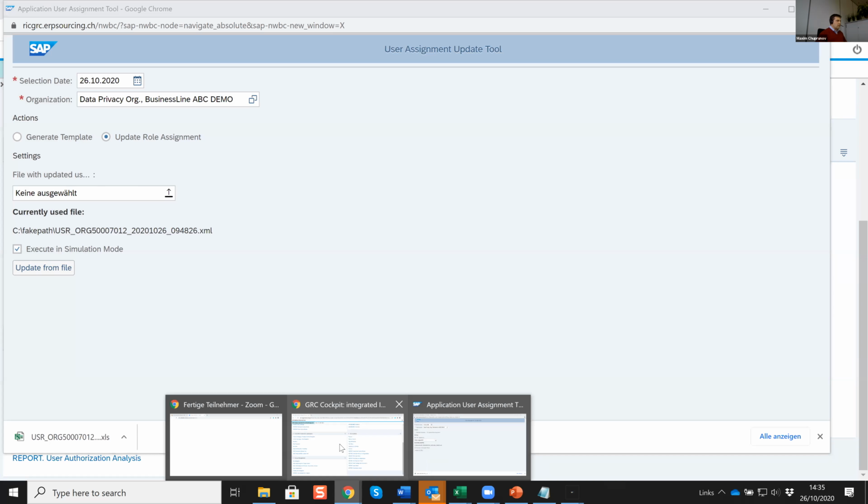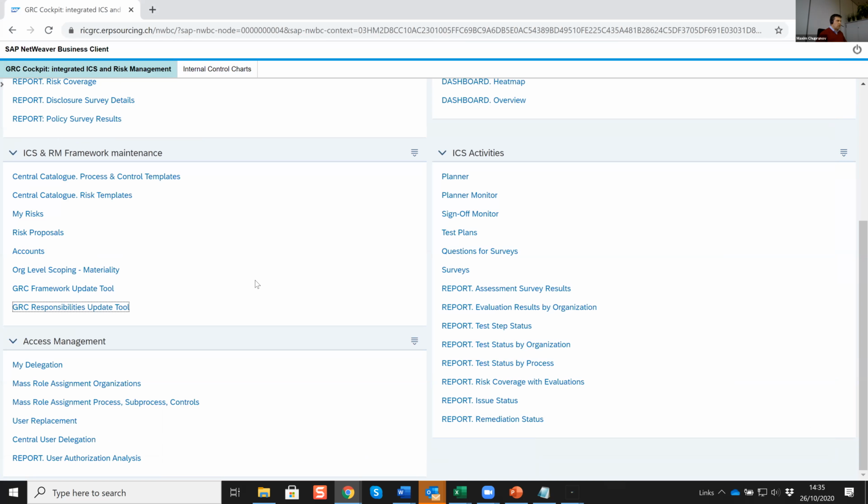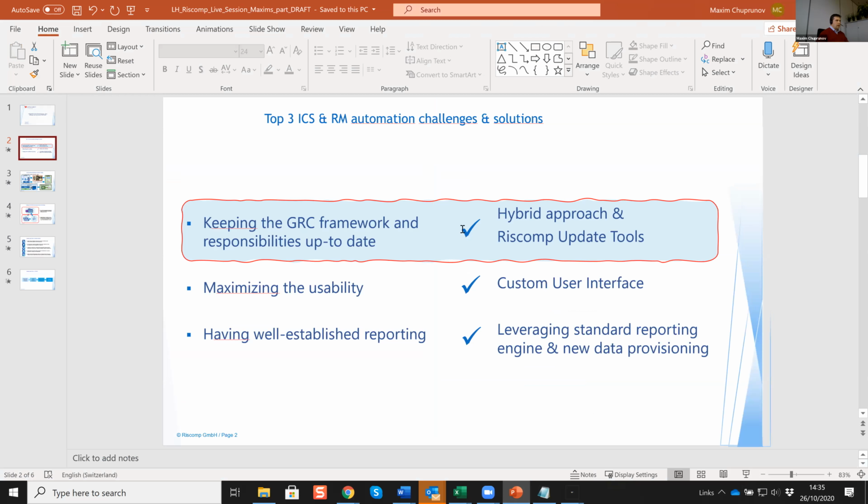So that's in a nutshell the Riscomp update tool functionality, meanwhile available again as an add-on and successfully used by quite a number of large multinational companies. Having said that, I think it is time to attend to questions of participants. Michael, feel free to moderate if there are any.